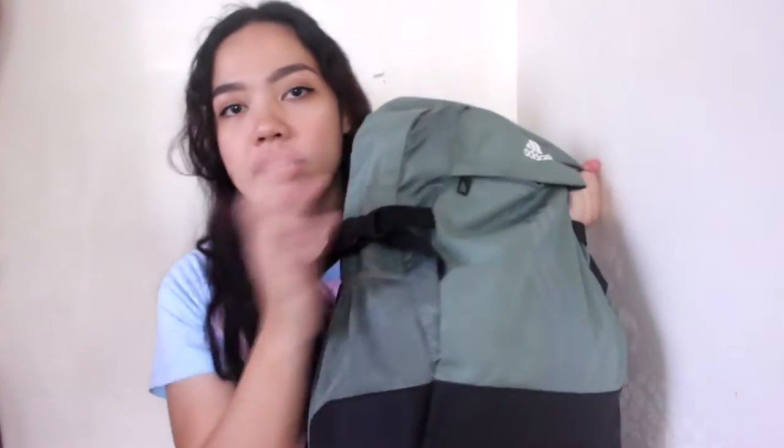So let's start with the side pockets. I usually carry a water bottle. It's my mustard yellow water bottle, and I place it in here. And let's see if I still have some things on the side, which I think I have. The left pocket is empty, but there are some things in the right pocket, and garbage: candy wrapper, a leaf, and a bus ticket.